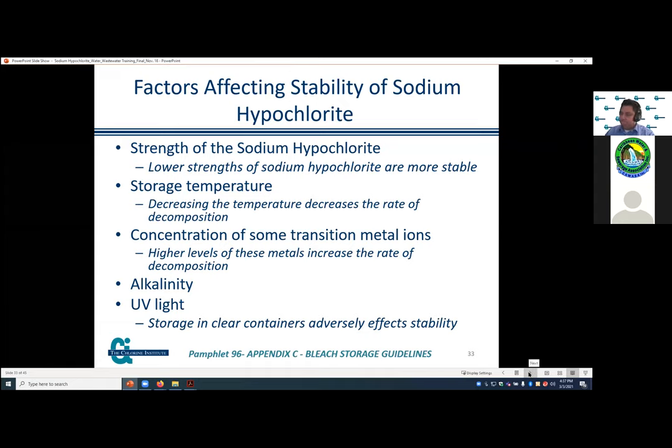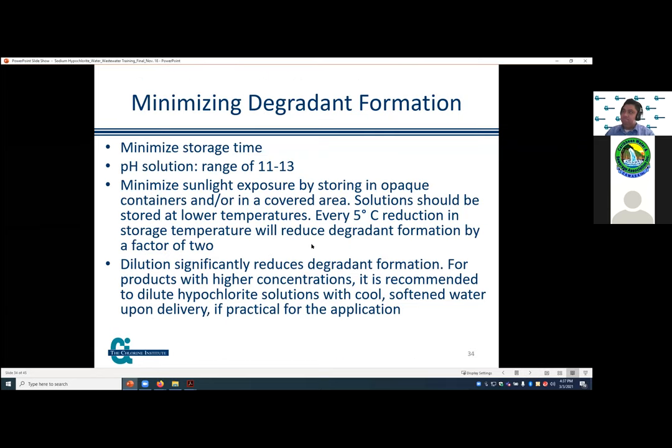Next slide, please. Minimizing degradant formation. Minimize storage time. Use the bleach as quickly as you can. You don't want it sitting in a tank for years. The pH of the solution should be in the range of 11 to 13. Minimize sunlight exposure by storing in opaque containers and/or in a covered area.